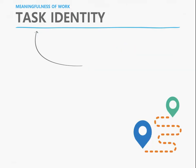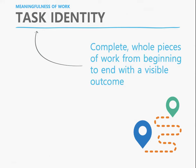The second component that creates meaningful work is called task identity. Essentially, this characteristic is whether or not someone is responsible for completing whole pieces of work from beginning to end with a visible outcome. So we are looking at whether a person gets to complete the whole process from the start of a project to the end, or are they only responsible for certain chunks within that process?